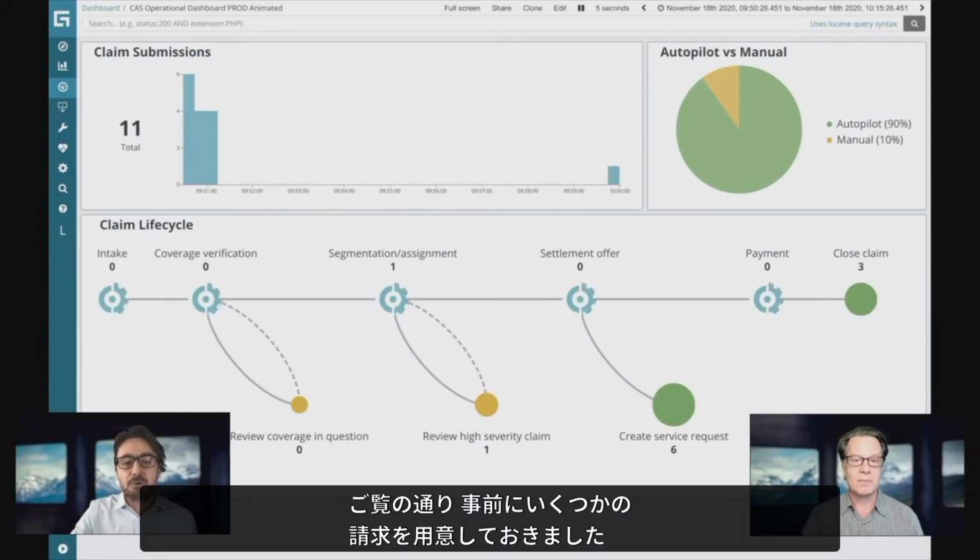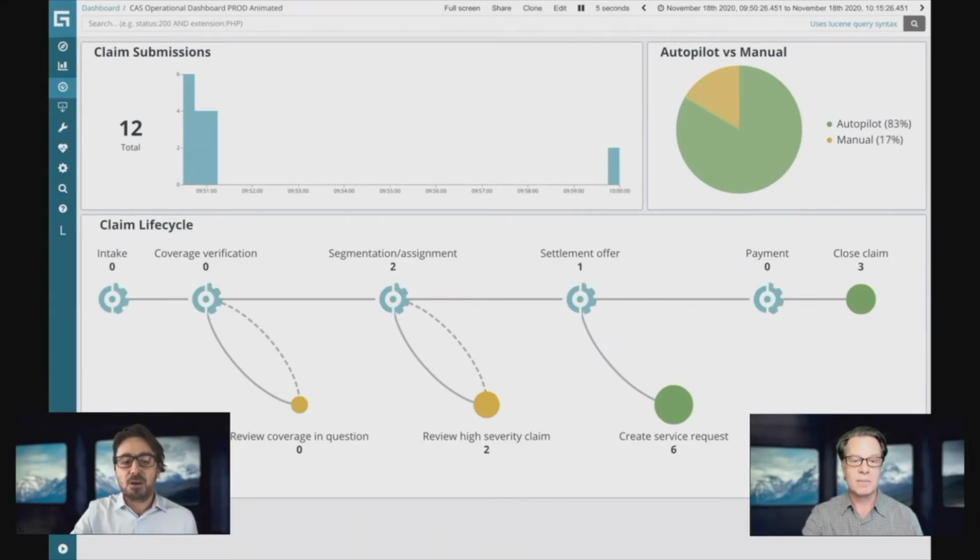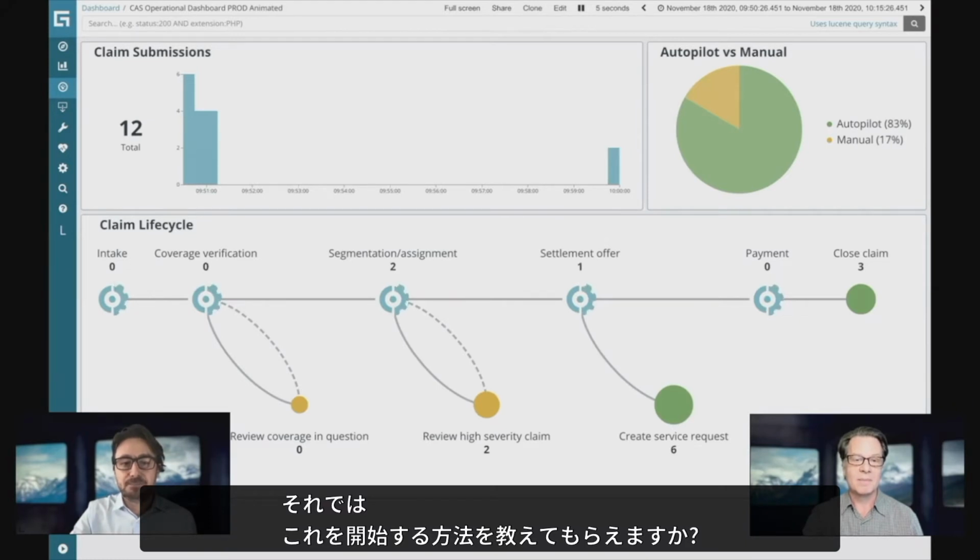As you can see here, we put through a few claims ahead of time, but once the demo starts, all claims and graph will start to light up in real time. Okay, Ray, how do we get this started?